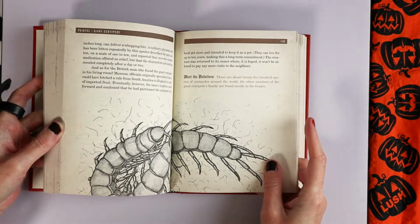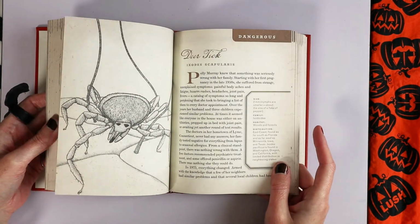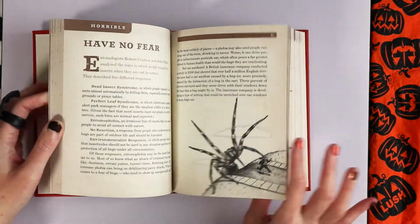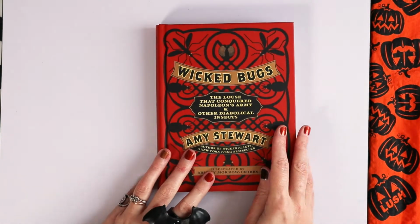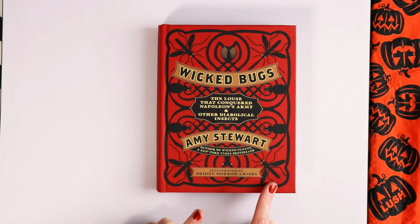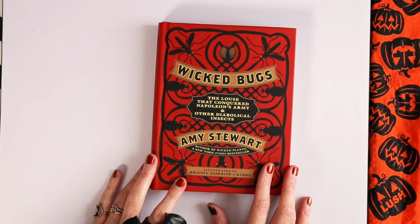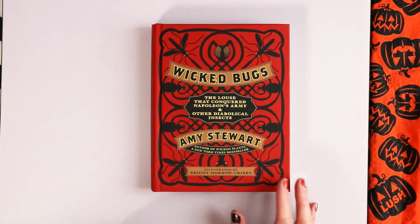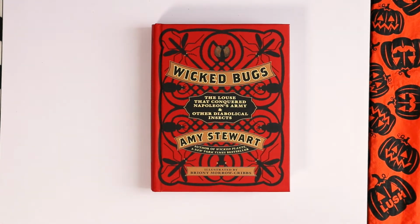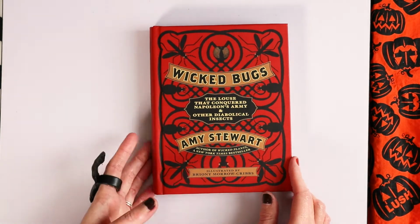It all looks like this, and it is all about basically bugs that can do a lot of damage if you're unlucky. This is super funny. The way it's written is hilarious. And yeah, it's also good to know these things, I suppose. I'm not 100% certain that you will sleep easy knowing them, but you know, there you go.